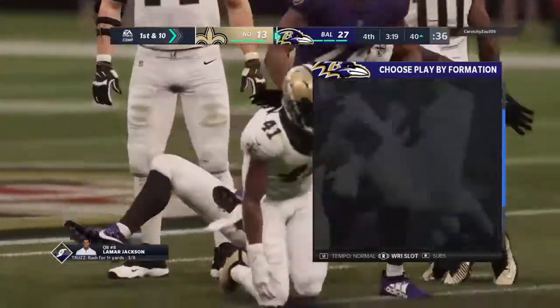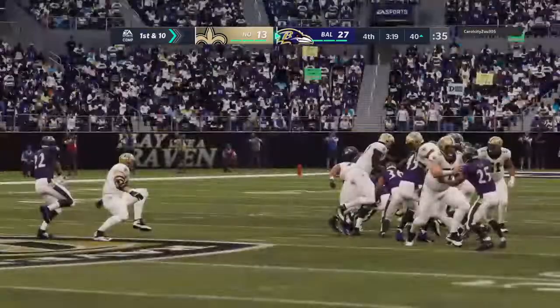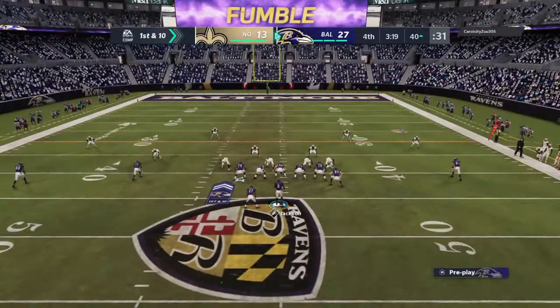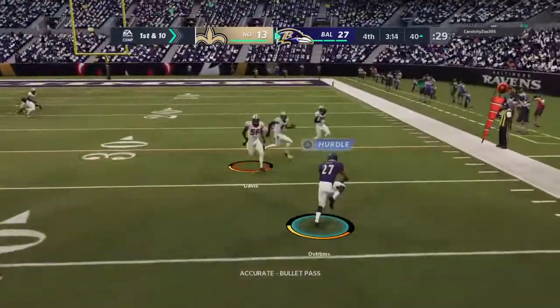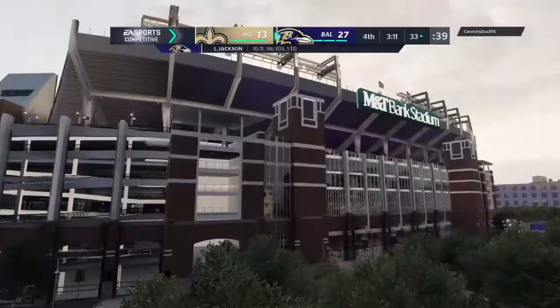He has been a workhorse for them in this game, and ball security hasn't been an issue until that point. Yeah, and let's face it, when he's going to carry the ball that many times, he becomes more and more of a target for the defense, knowing that he's going to be the primary guy. They'll just send more and more players towards him, trying to make sure they knock the ball free.